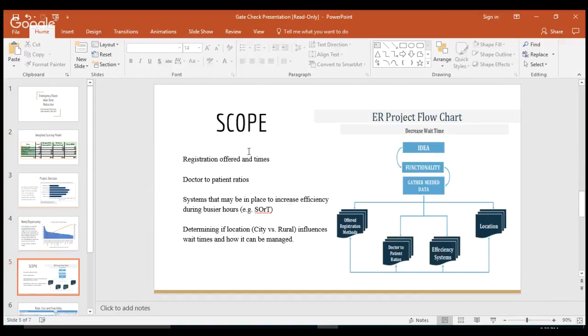For our scope, if you look at this flow chart over here, we started with our idea, determined the functionality of it, and then decided what information we needed to gather. And because we are healthcare administration majors, our project is going to be a little bit different. It's going to be more of a thorough report, research on ways that we feel would decrease the wait time, and we're going to reach out to different ER facilities to gain information from them and determine if this will be something that they feel would decrease the time.